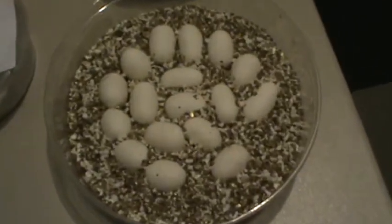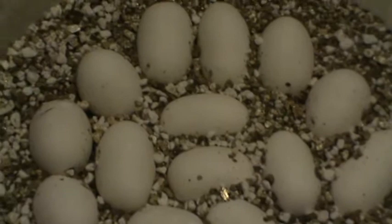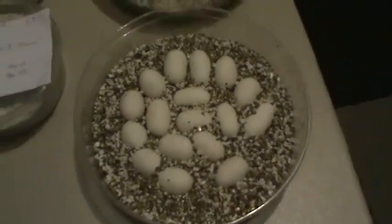And then we have some emory clutches here. This was an emory's to an emory's, which is a Great Plains rat snake. Some pretty big eggs. We got 17 there. Those babies hatch out about 12 inches long usually, so they're already pretty big when they hatch.